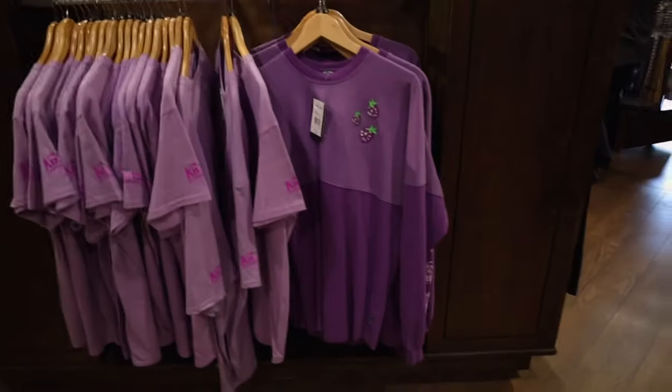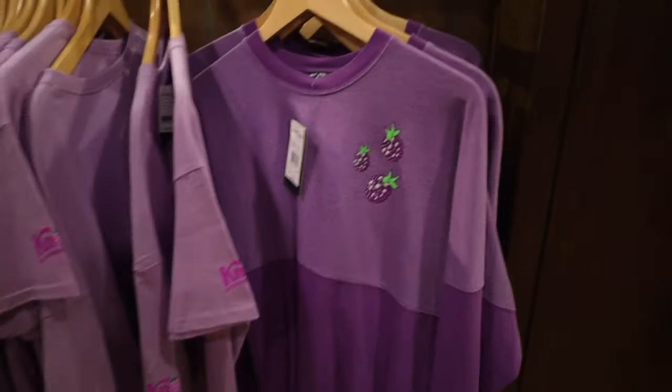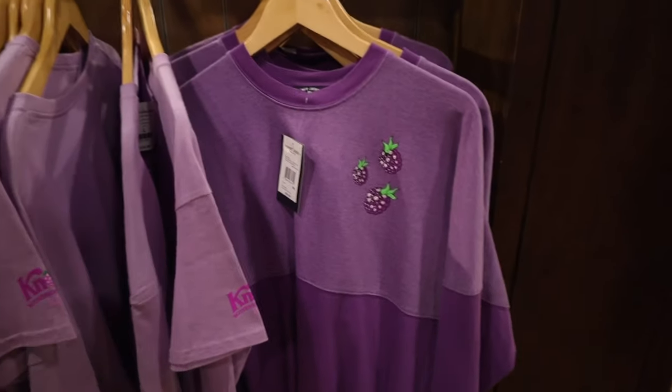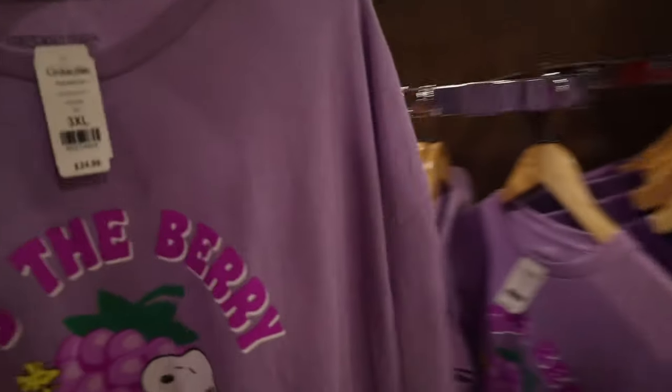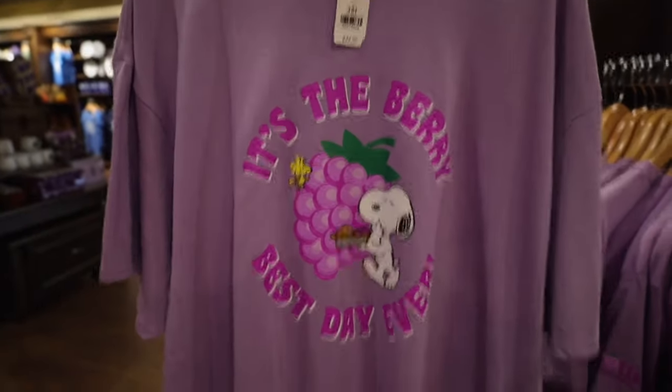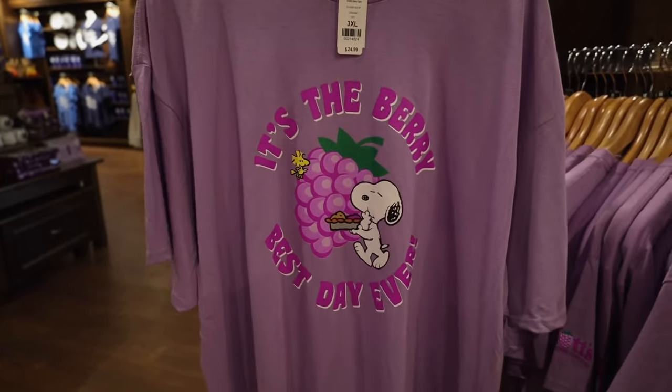Now behind us is some more shirts for $69.99. I believe this is the Spirit jersey that we just did see, but this is going to be the front side of it. And here is the Boysenberry shirt. It's the Berry Best Day Ever. And you can grab this for $24.99.